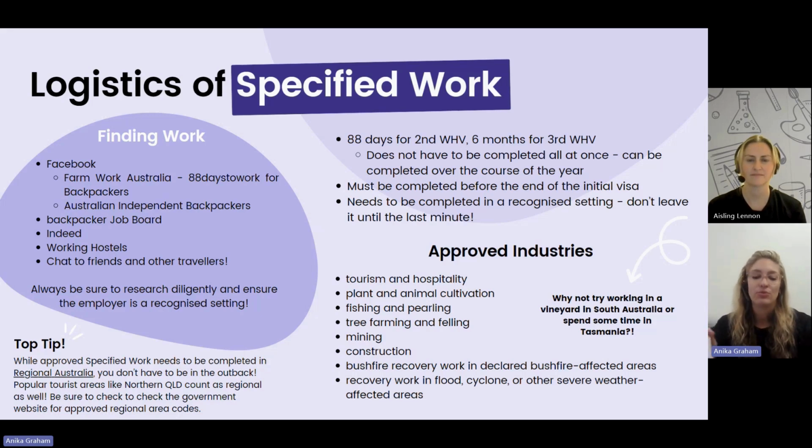One thing we would say though is really, really, really do your due diligence on making sure that the employers you're looking into are a recognized setting. They have to have the right paperwork to be able to give you that opportunity to obtain the farm work requirements or the regional work requirements. And look at the area codes. On the government website, if you look at the specified work page around the visas, it'll give you a huge list of area codes for each state that count as regional. So it's a really good way to double check everything. So there's loads of stories that we can tell you.